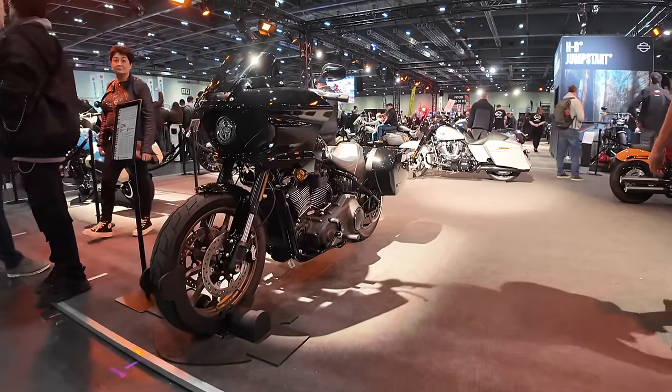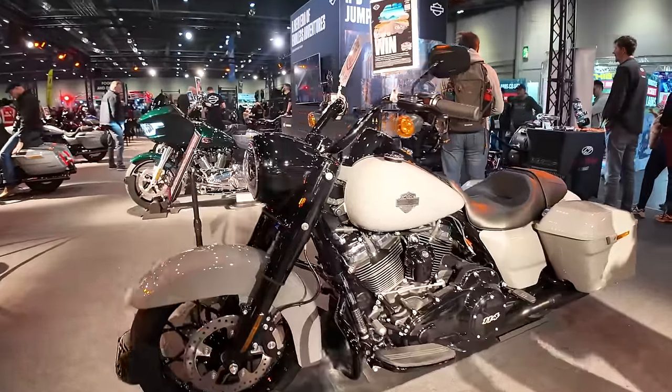And last but not least, I'm going to leave you with a few Harley Davidsons.